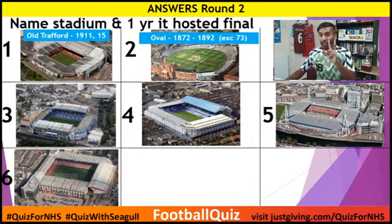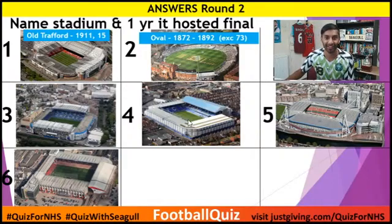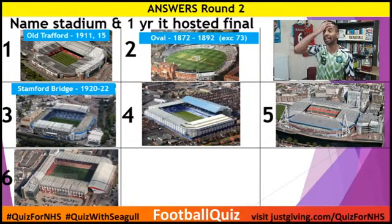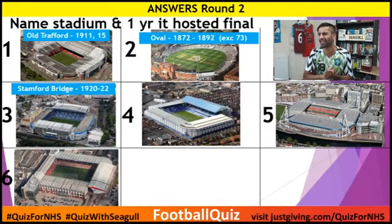They didn't host 1873. That was in Lillie Bridge, somewhere else in Lillie Bridge. But 1872 to 1892, if you put one of those years and you put Oval, so it's worth 2 marks. Okay, question number 3, that is Stamford Bridge. And Stamford Bridge is 1920 to 1922. So actually, Lillie Bridge was a ground of a club called West Brompton, I think. So again, they hosted one ground in 1873. Yeah, Oval is done pretty well.